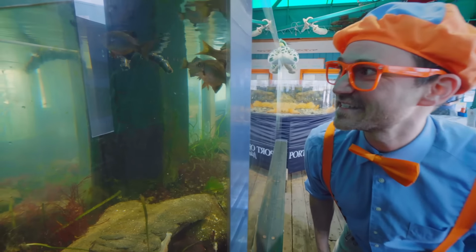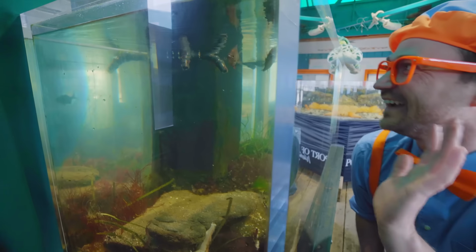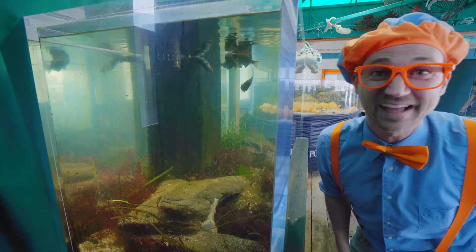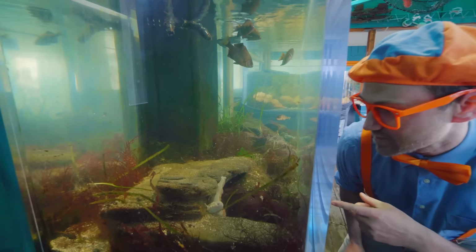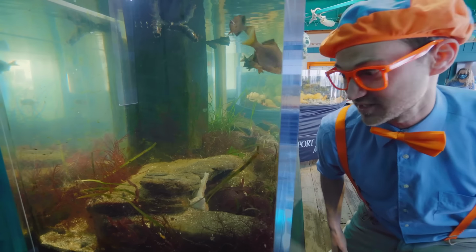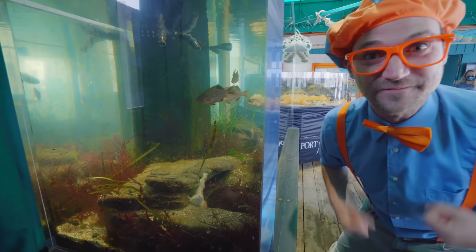Oh, check out this tank. Oh, looks like there's some cute fish in there. Hello. Hey. Wow. They're just swimming around and they look like they are having fun. Oh, what else is in here? Oh, looks like some seaweed and some rocks. Casey says there's actually an eel in here. Whoa. And she's gonna come feed it.